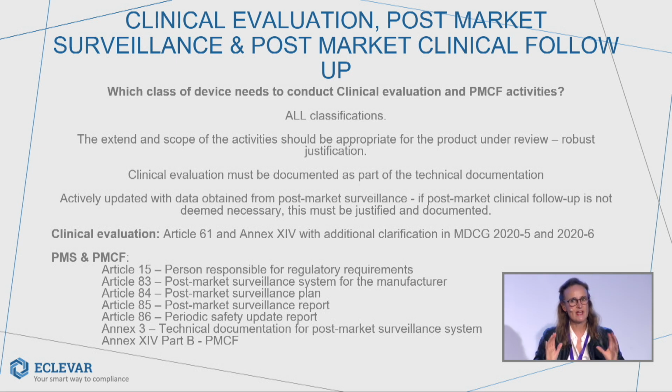There are several categories. So the categories are if it is to demonstrate the conformity and then get your device CE mark, or if it is after the CE mark, so as a continuous process. You have to know that the classification of your medical device is also driving the investigation and your clinical development plan, because the clinical investigations are mandatory for a class 3 device. Unless you meet some very specific conditions, you are allowed to not perform such clinical investigation for class 3, but you really have to pay particular attention. So it's very specific conditions.